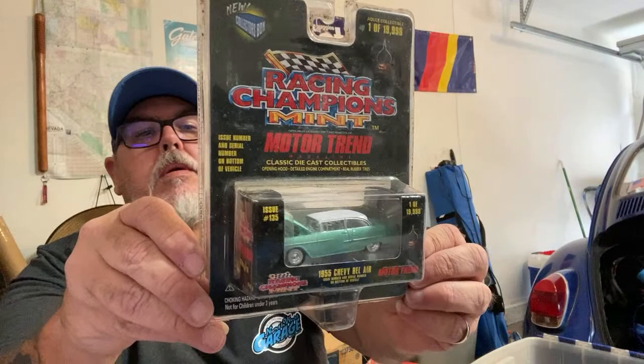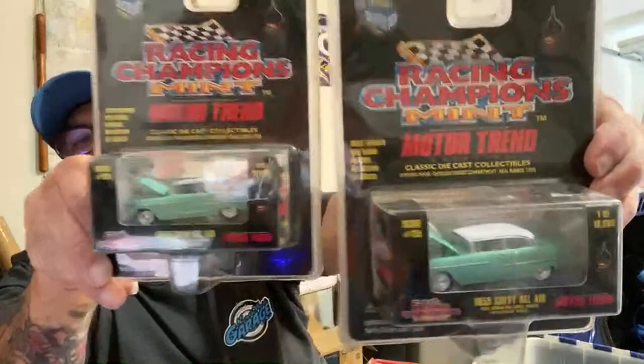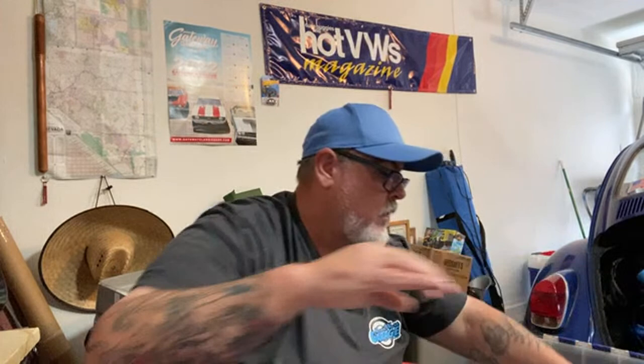Here we got more Racing Champions. This one's a 1955 Chevy Bel Air. Looks like 1998, maybe? Two of these, so maybe we'll do a giveaway. The same one. It's got a different barcode on it. Their copyright says 98, but I don't know what year the pack is. That's as close as I can get. 1998. California Customs pack.